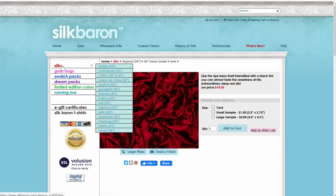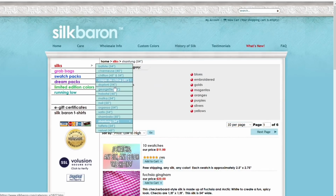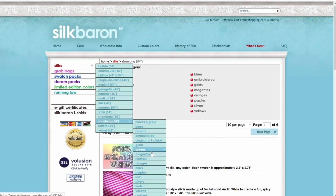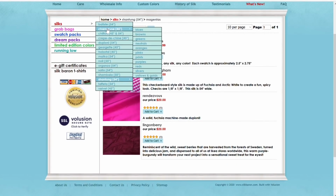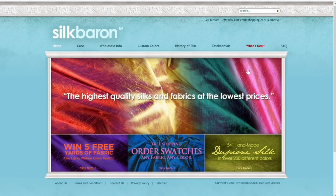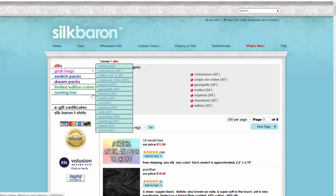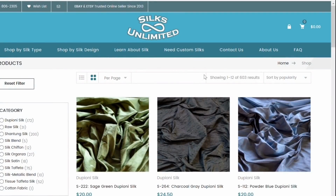So the silks are then broken down by weave. So if we want, say, a shantung, we can come in here. We can also go further down if we're looking for a specific color. So here are all the magentas. And usually you can find just about anything that you're looking for in here just by clicking around. I definitely recommend when you roll in here to the home page, just go ahead and click anywhere in this main section and it'll bring you to a page that has this sidebar, and that's really how you get around this site.